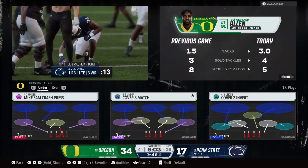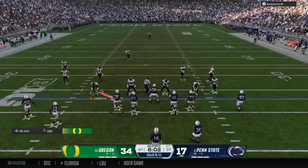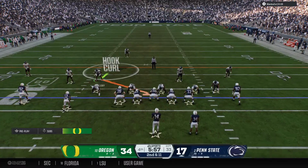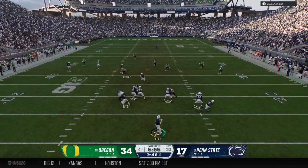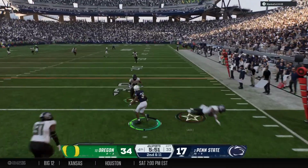Well, they keep trying to run the football, and they keep getting dominated at the line of scrimmage. That has been a theme throughout this entire game. We've talked about it earlier in the game. It's not changing at all. They've become one-dimensional, and I think it's allowed this defense to really lock in on that quarterback.